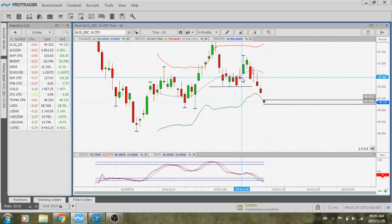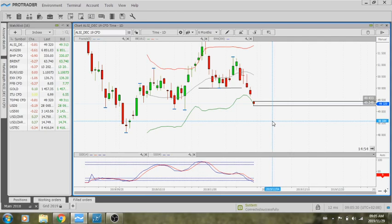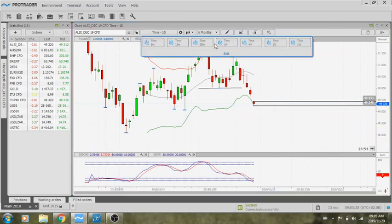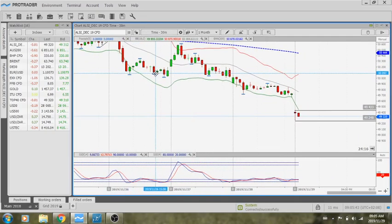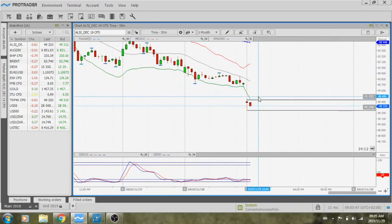We can see on the daily the stochastic is very low. But yeah, maybe we can see some upside, or when we break 49,000, maybe see some downside back to this 48,100, 48,000. Maybe go test those levels. But if we go to the 30-minute chart, we can see that the stochastic is very low, and we also have this gap above us. This window that opened up here is about 200 points.